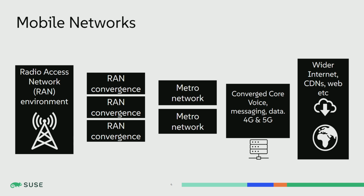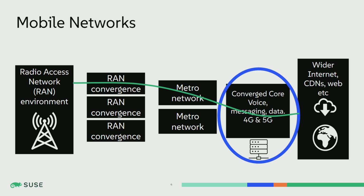Who here is telco based? Show of hands. Okay, so we probably don't need to go through this in loads of detail, but here's a quick idea of what part of the telco network we're talking about. You can see it going from the radio access network to the RAN convergence, metro network, mobile core, and then out to your internet, CDNs, whatever it is you're trying to get to. The bit I'm talking about is the blue circle. It's the converged core, where the voice and data runs, the messaging platforms, 4G and 5G and still 3G at the moment, and any number of API gateway services or whatever is running on our cloud.